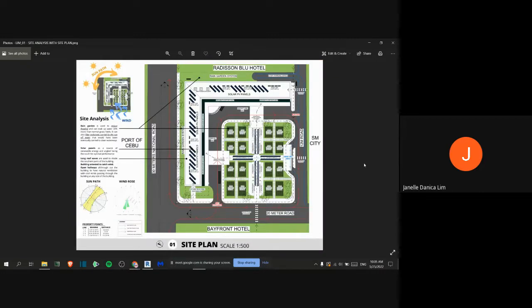So this is my site plan and site analysis. You can see on the top part there's a sun path and the wind. The building is oriented to catch a lot of winds. To do this, the building has open hallways on the ground floor and second floor. This also supports my sustainable concept. I also have solar panels along the roof of the main building and the roof of the pathway.